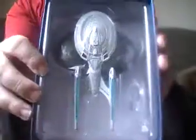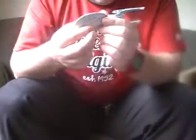And the packaging is real nice for it. It actually has it snug in there. I've had it out of the packaging just to take a look. Didn't do anything with the stand or anything, so that's still like it fit from the way I received it. Okay, so let's go ahead and look at the Enterprise E here.